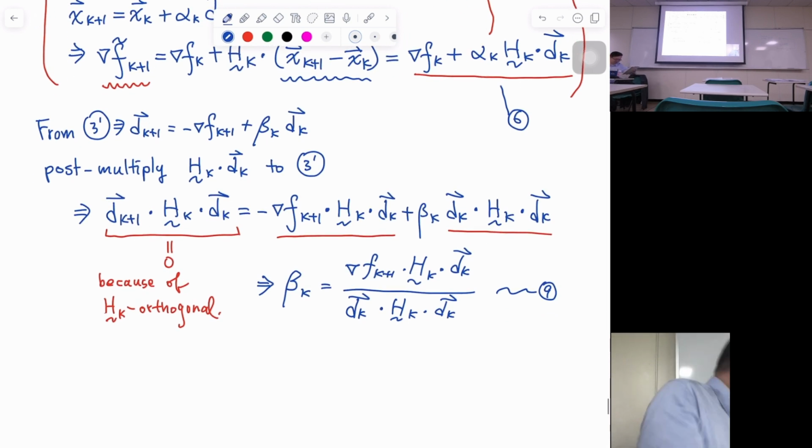Now, okay. What do we do now? How do you call the upper part? Denominator and numerator. Which one is the upper one? Which one is denominator? I forget. I'm gonna call it upper and lower. Okay. I'm not good in Chinese and not good in English.